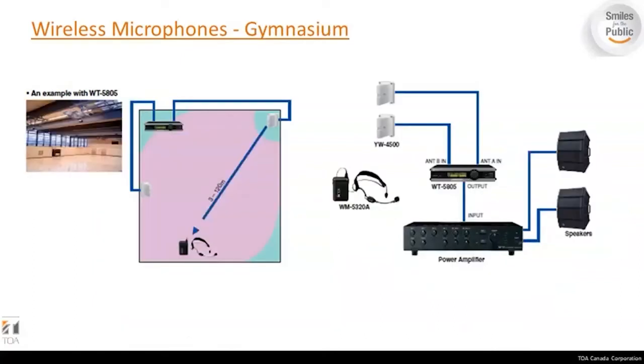In a larger system like a gymnasium, you may not have the ability to have a wireless tuner out on a desk or out in line of sight with the microphone that's transmitting the sound. So in this situation, we would use the YW4500. These are the remote antennas. They'd be placed opposite each other, or positioned slightly opposite each other, in a large space like a gymnasium and connected with RG6 or RG11 cable, depending on the distance you have to run. So in the diagram on the right, the wireless microphone will connect to the antennas, which run back to the tuner, which is the WT5805, to the power amplifier and out to the speaker.